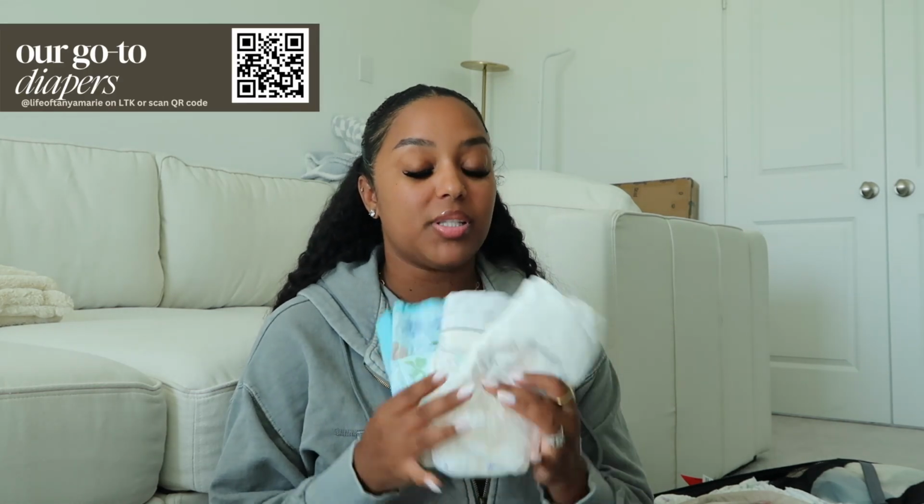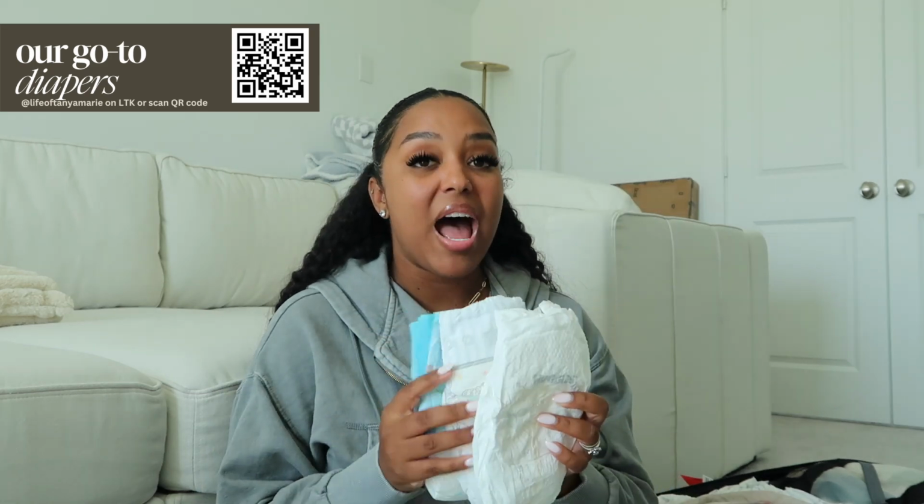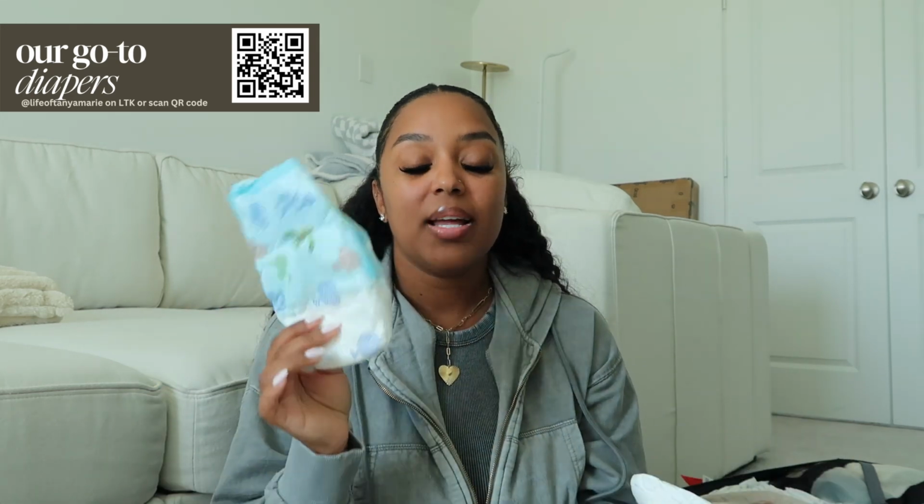So basically, I will travel with 3 different types of diapers. These are all Huggies diapers. I have a regular everyday diaper, then I have overnight diapers, and then I have a swim diaper, because I feel like on vacation, you're always gonna go for a swim. Your baby can pee through these, so just make sure that you're putting them on right before you hop into the pool. We love these little swimmer diapers.